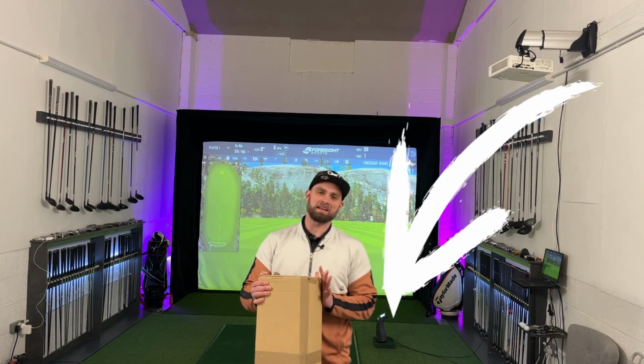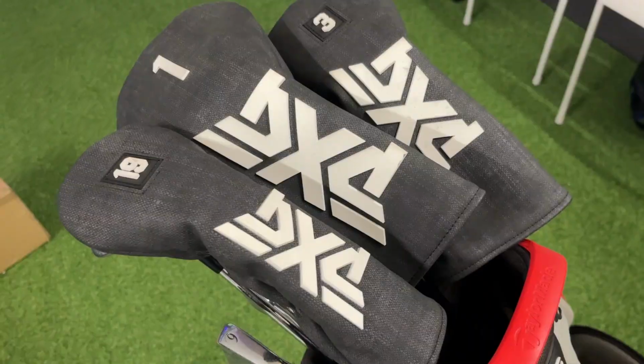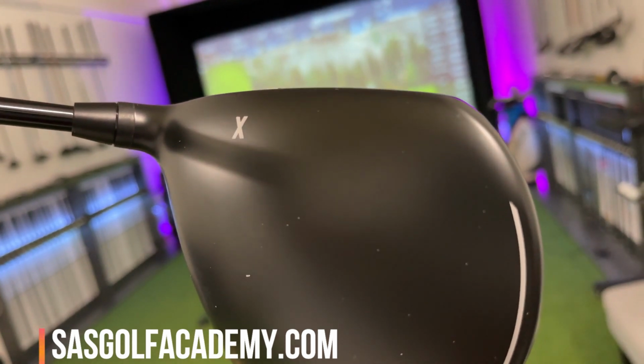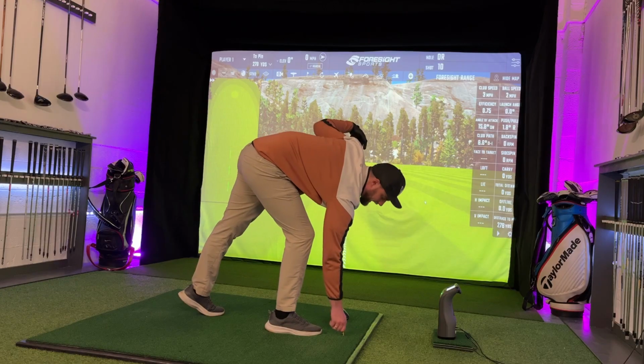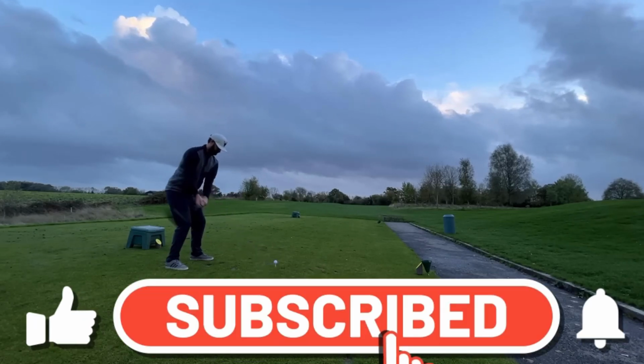I have been sent a box. A box that potentially might worry, well, these guys. Because at the end of last year, I did a review on the Gen 2 0211 driver, which at the time retailed at £229.